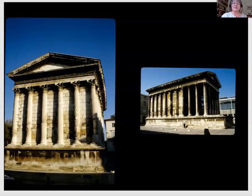Again, on the right side, I have a scale shot for you. That is me. I'm 5 feet. You can estimate that the podium places that structure up about 10 feet in the air. In other words, it's impossible to get in from the sides. You have to use the staircase, so that our Roman designers are directing us and controlling us.